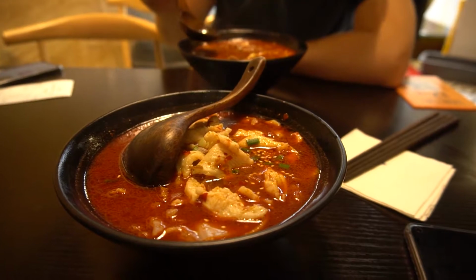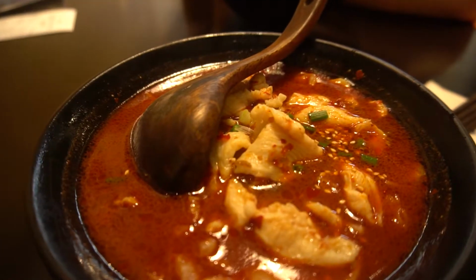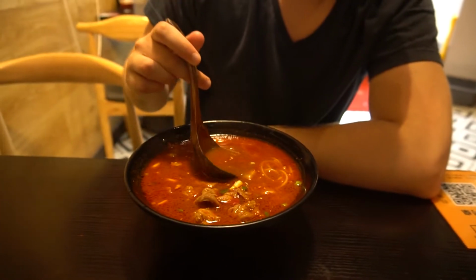So we got ready and we needed to get some food and a drink. We got white peach bacteria and white peach bubbles. I can already tell these are going to be spicy. Yeah, this looks like something that our mouths are going to burn. Good shot.